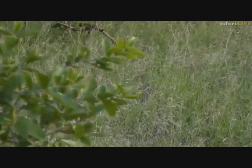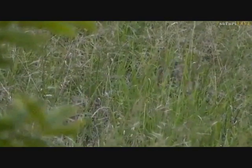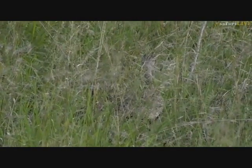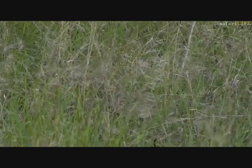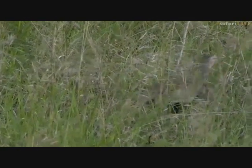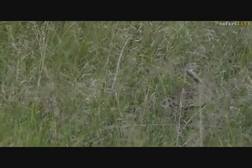It's going to come out, Brian says. There it is. Look at that, isn't it cute? Following Mom through the grass. So, suicide season's over. And obviously, there was a very daredevil male that attracted this lady's attention. And now she has a baby. Now, they'll nest on the ground.